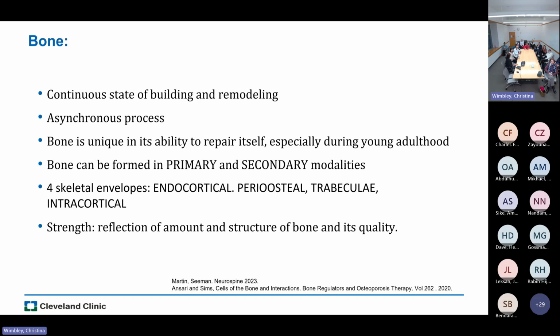Discussing bone biology is important because when we're choosing drugs for our patients, it's important to remember the pathophysiology of these different mechanisms and why one drug may be more beneficial than another.